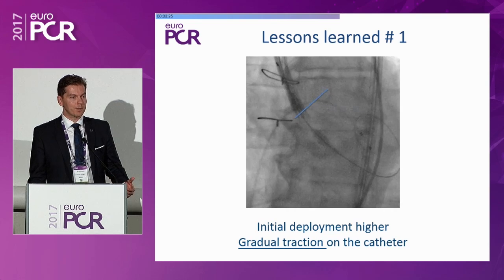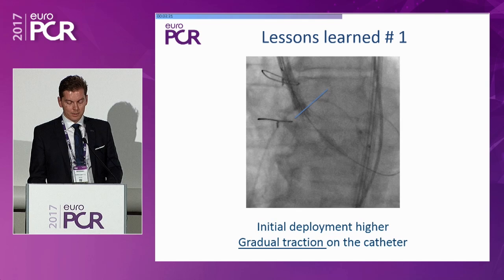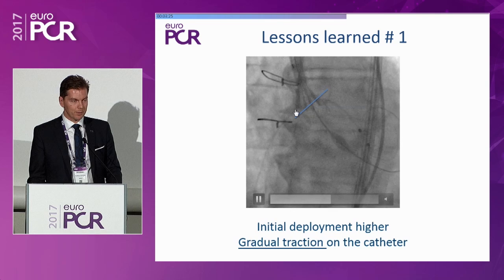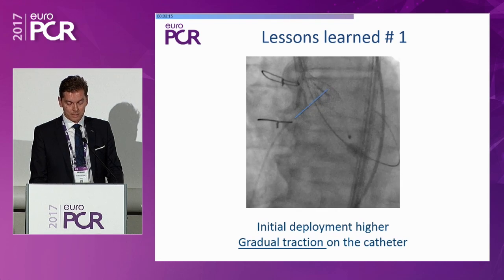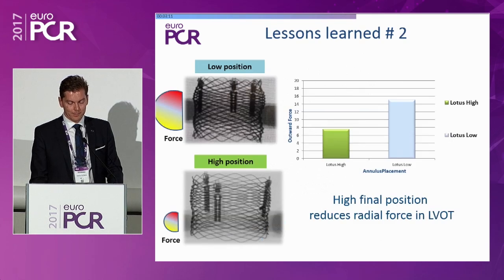And together with DepthGuard, it means that we have all the shortening from top down. So it's very easy to get that final position without having too much interaction with the LVOT. And this is something that should reduce pacemaker rates, and was also observed in the RESPOND extension registry. So, gradual traction on the catheter to maintain valve implantation height.